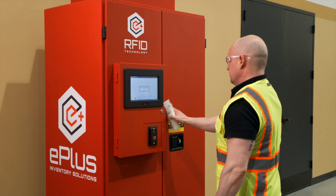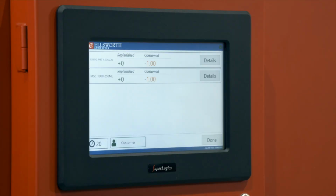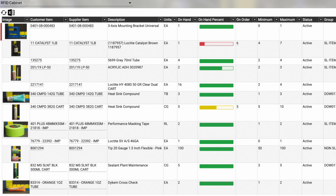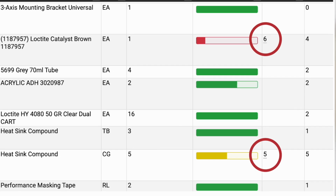Once they close the door, the RFID software scans the remaining items and sends a real-time transaction to TrackPoint. Within TrackPoint, inventory levels adjust for products being taken or returned. Specify the stocking levels you want to maintain, and the system will reorder items automatically.